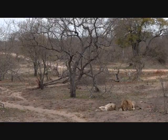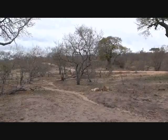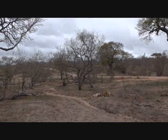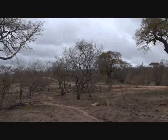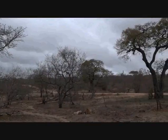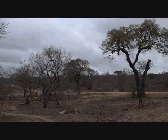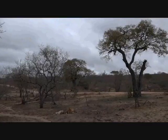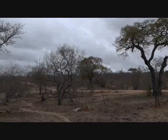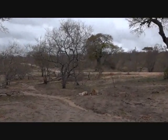It feels like it's getting colder again. When I first woke up, it was warm this morning, and then it got freezing as we were driving along, and then I thought it warmed up again, but now I'm a bit colder, which is good for us. Hopefully the lions and even the leopards will be a little bit more active in this cooler weather. These two seem to be enjoying a good snooze.